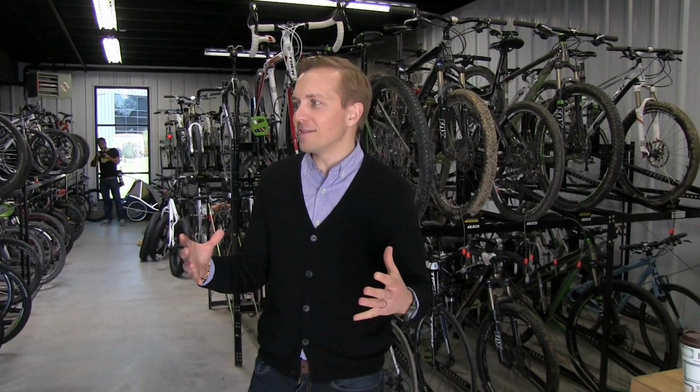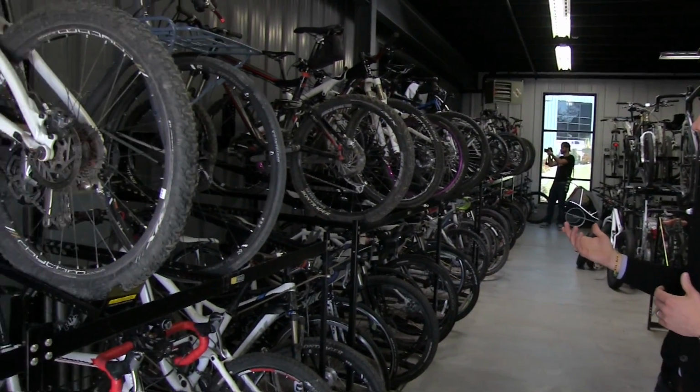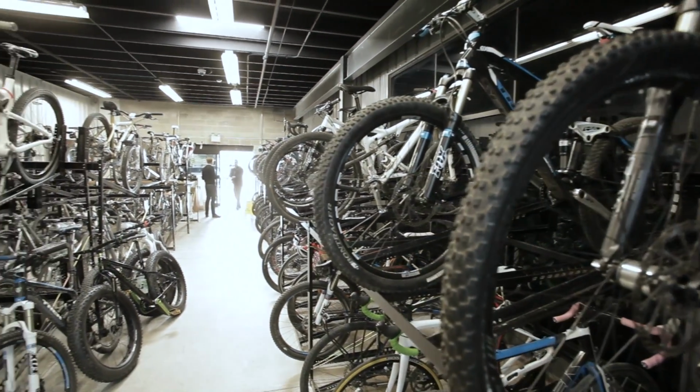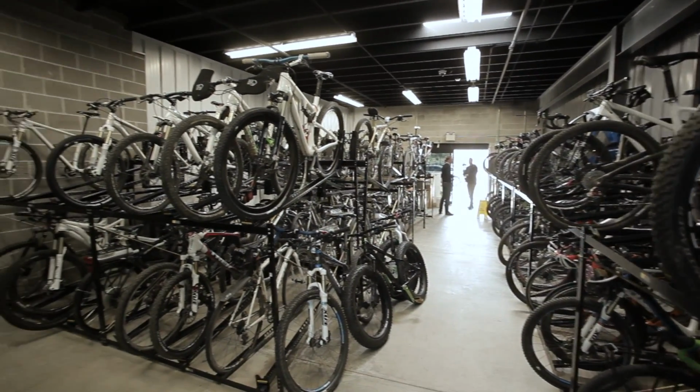So this is the commuter room. This is where employees have additional storage space for bikes if they decide to ride to work. As you can see, this is also storage space for our employees' mountain bikes. A lot of our employees like to keep their bikes with them all day long at their desks, but this definitely offers them a little bit of overflow storage.